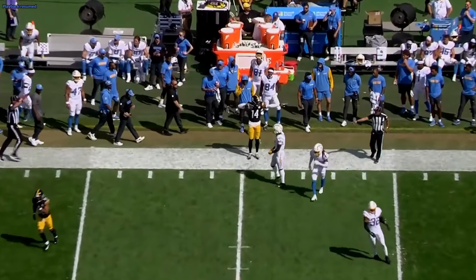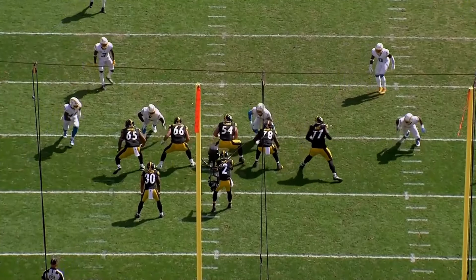That is high-level stuff. Watch it from this angle right here. You're going to see Justin Fields look at the smash concept. Nothing's open. Doesn't like it. Feels pressure. Gets out. Keeps his eyes downfield. Rip across body. Right where you want the football. Move the chains. Let's go.